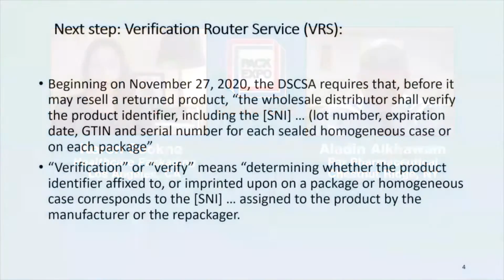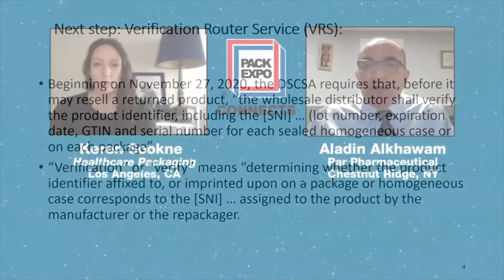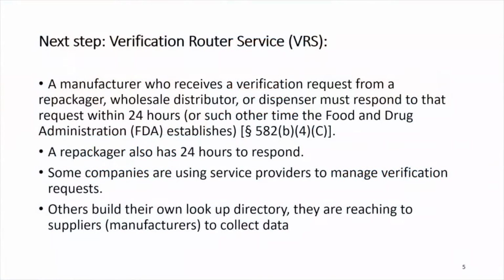The verification requirement is that the wholesaler has to be able to verify and authenticate that a product that comes back is good, and could be restocked and resold. Wholesalers don't have the time or the ability to just take product back and have it sit in their warehouses. Space is limited, real estate is very tough. So they want to verify an item rather quickly as it comes back, and restock it and resell it to resupply the market. So that's where it becomes very challenging.